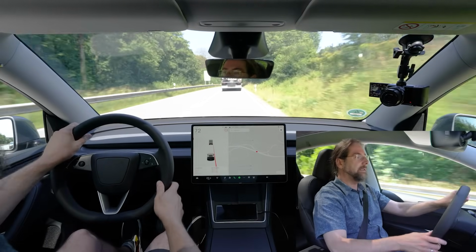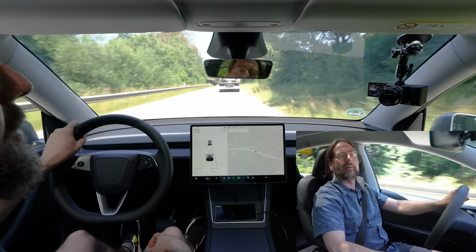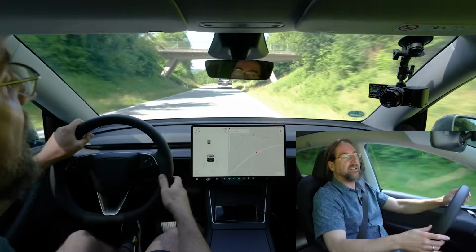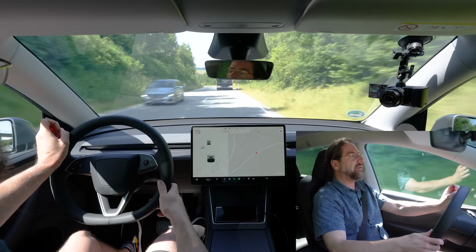Yeah, and this is my, yeah. I don't know. I don't have it off, I have it back on. That was the lane assist. This car here doesn't have the advanced autopilot, it has the standard autopilot.